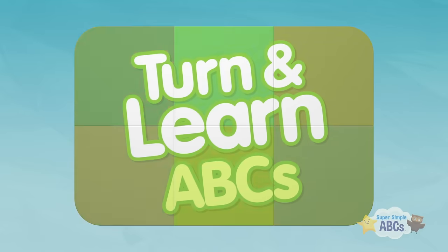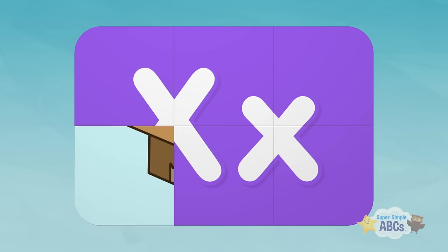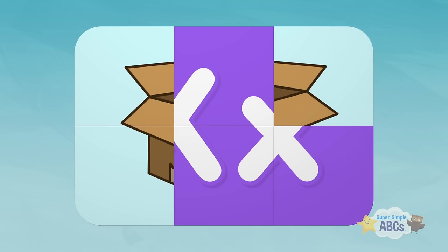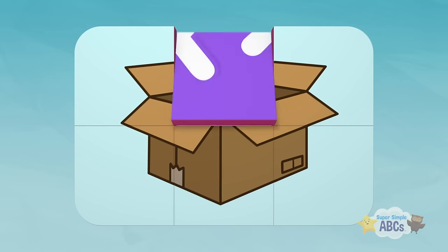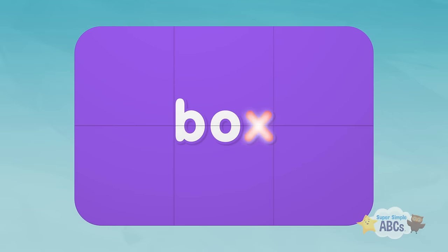Turn and learn ABCs. X. Let's discover some words that end with the letter X. Something brown with pointed corners. More pointed corners. This looks familiar. I think I know what this is. Yep, it's all coming together. Two more. What do you think it is? Box. Box ends with the letter X.